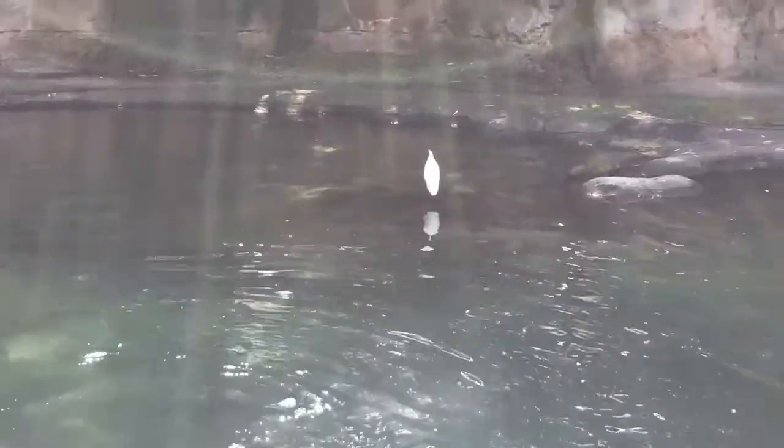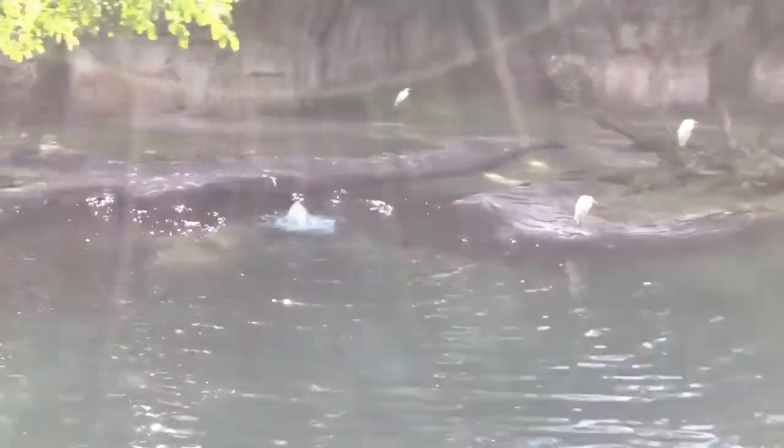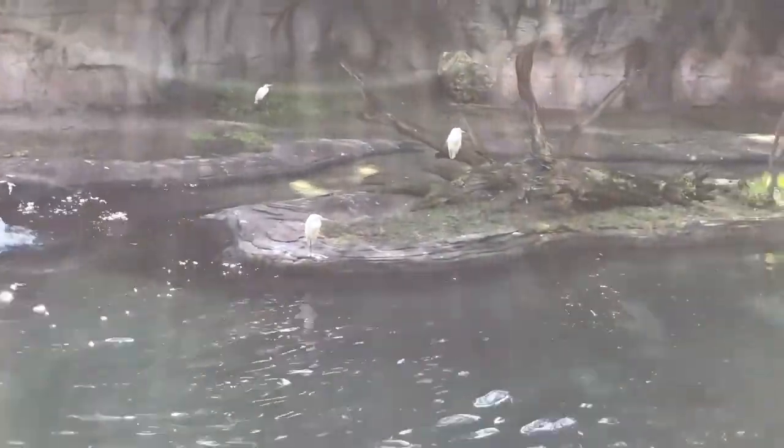Now sometimes hippos look like they're swimming, like that one there on our left, but it's actually just walking along the bottom of the watering hole. They are far too dense to swim, so they just sink down to the bottom.